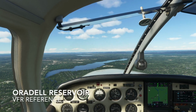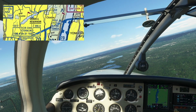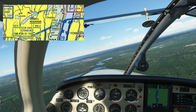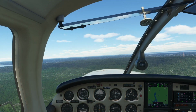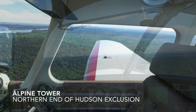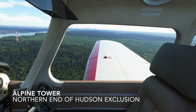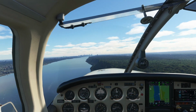Weehawken Reservoir is a nice visual waypoint, so as soon as we got this in sight, all I need to do is follow it, and it's going to curve along and point me right at Alpine Tower. So this will bring me just north of Alpine Tower. You can see that I've got it there on the right side of my view. Now it's just off the right wing, so we are about to enter the north end of the exclusion.